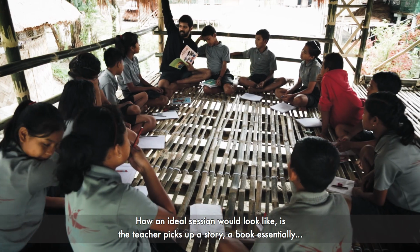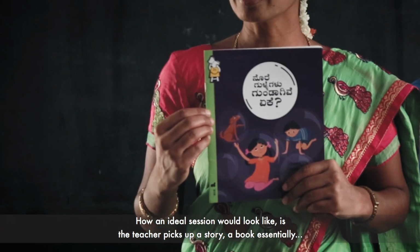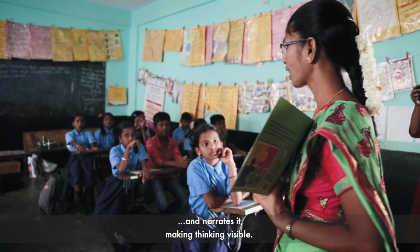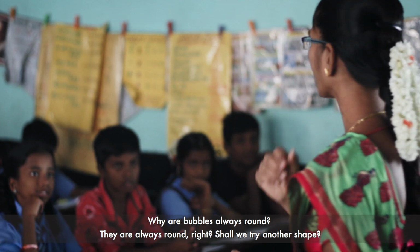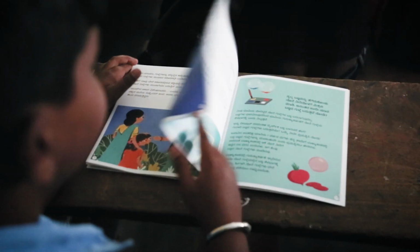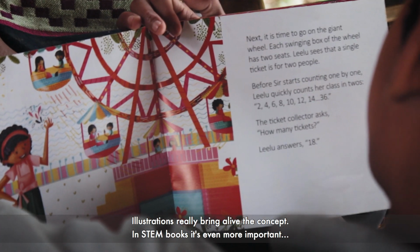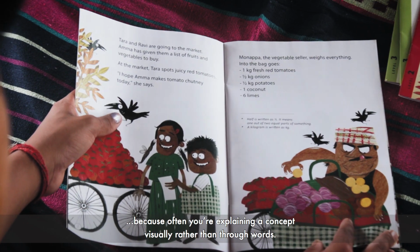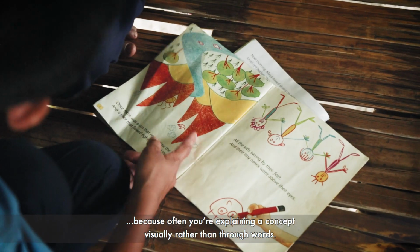How an ideal session would look like, the teacher picks up a story, a book essentially, and narrates it, making thinking visible. Illustrations really bring alive the concept. In STEM books, it's even more important because often you're explaining a concept visually rather than through words.